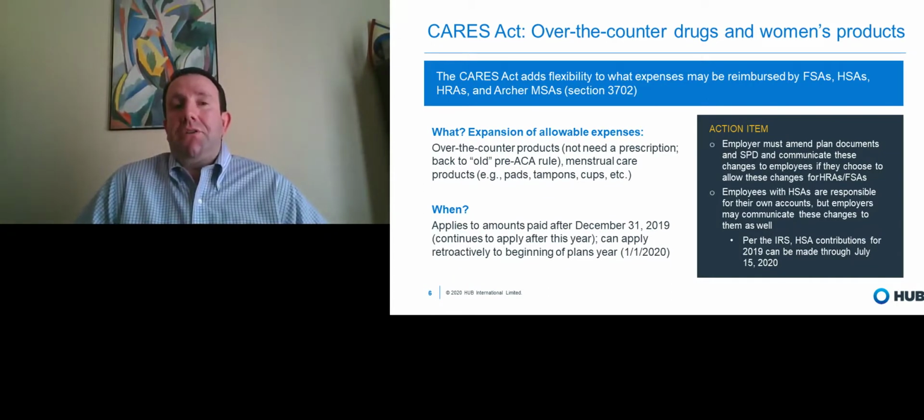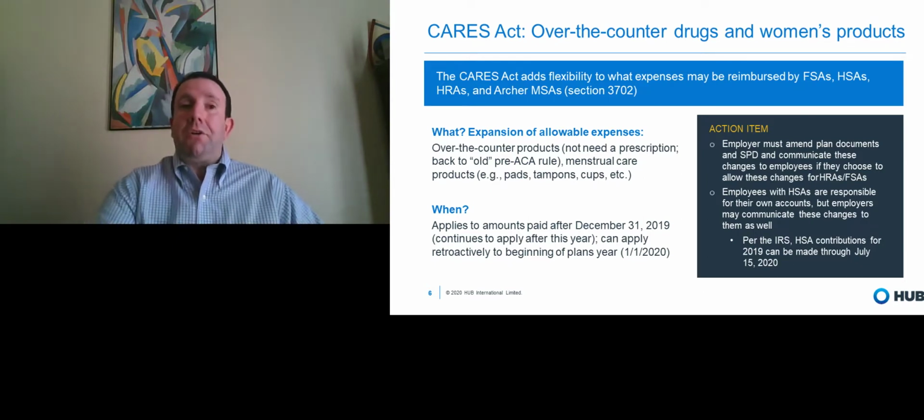Another change that we've seen has been in regard to over-the-counter drugs and women's care products related to FSAs and HSAs. So previously, in another life, FSAs and HSAs could be used on over-the-counter medications. Well, that changed a number of years ago. And in fact, since that change was made, plan participants could not use those HSA funds or FSA funds on over-the-counter medication. Well, once again, this has been added back. So those over-the-counter medications, Tylenol, Benadryl, Claritin, these are all now allowed to be covered under HSAs and FSAs. Likewise, certain women's care products related to menstruation are also now allowed to be considered eligible expenses under these plans.